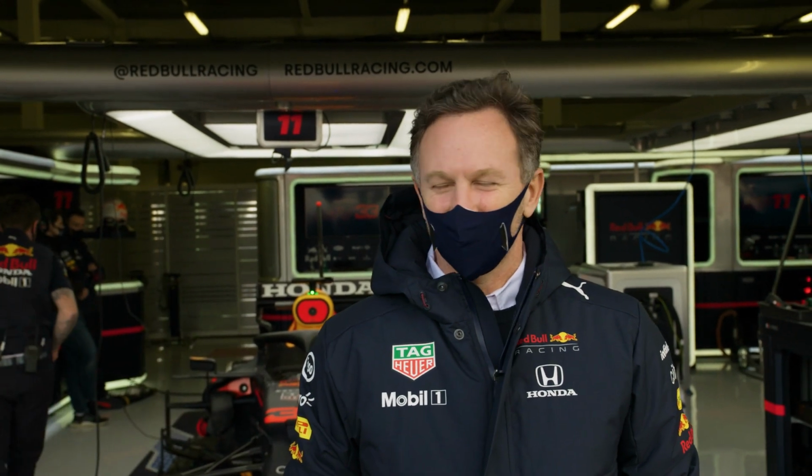So, Sergio's first experience of the car, Max also getting to do a few laps, so mainly it's about making sure that all the basics are functioning okay, before it all gets packed up and sent to Bahrain.